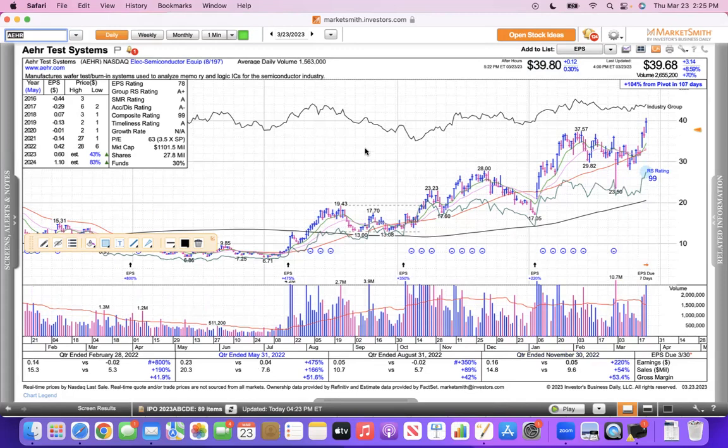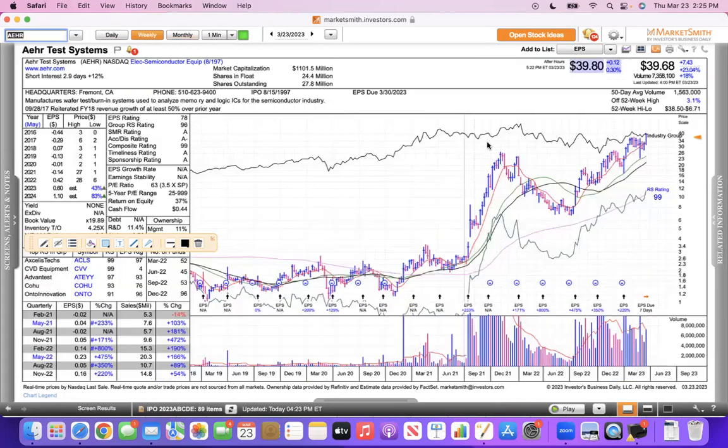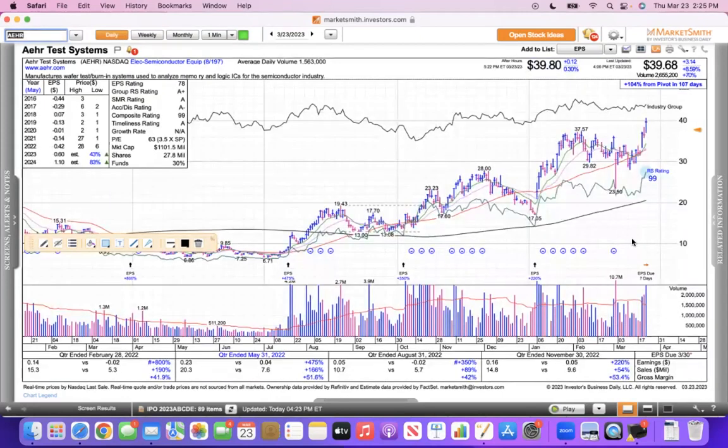AEHR, they have earnings next week, so be careful. It was up today with volume, but you can see the weekly chart. This is still a nice consolidation here. Oh, late stage bases here. Okay, late stage like SMCI. So we're watching that one. It had a nice week this week. Nice day today, I should say. Made a new high. Yeah, you gotta love it.